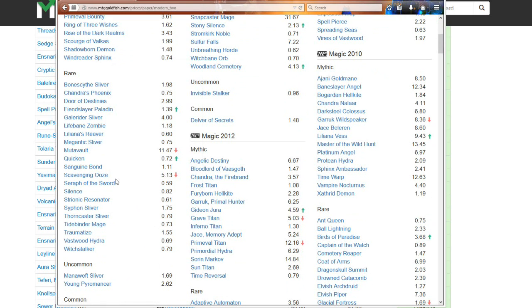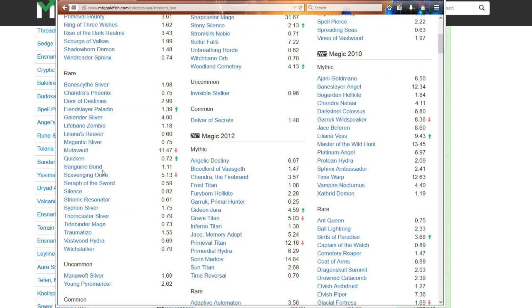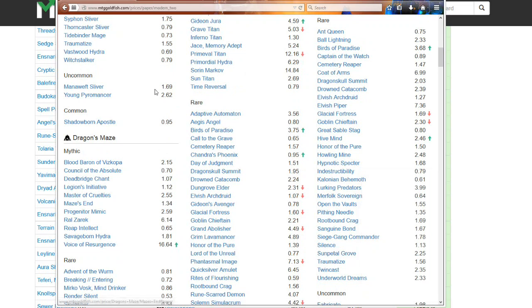I mean, the competitive person in me likes Scavenging Ooze at $5. That's a bargain. In 2 or 3 years, everyone's going to be shaking their head that this card was ever $5. It still sees heavy Legacy play and heavy Modern play. It's in one of the most popular decks, the Junk midrange deck in Modern, and it does a really good job at shutting down Delver if they don't answer it immediately. So there are some rares, but for this reason, we're just going to focus on the mythics.